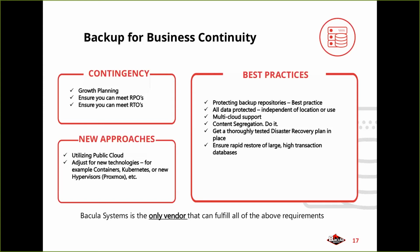All of that put together ends up in some best practices. Of course, we are more concerned about the actual backup process, so we have the first item here, protect your backup repositories, quite at the top. But there are also other things where we can help and have some experience. For example, ensuring that you have different storage backends for backups, so that even if you're storing data offsite in cloud storage, you should be able to restore even if one of those cloud providers has problems. So multi-cloud support comes into the picture there.